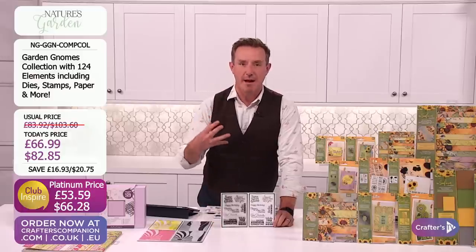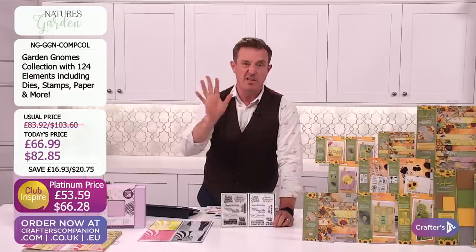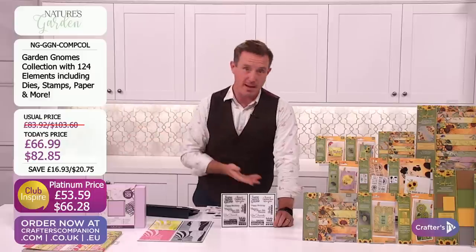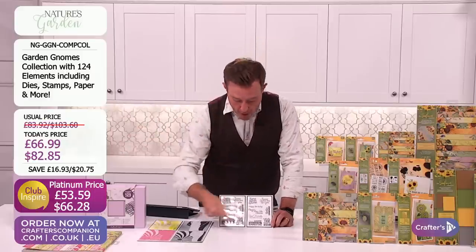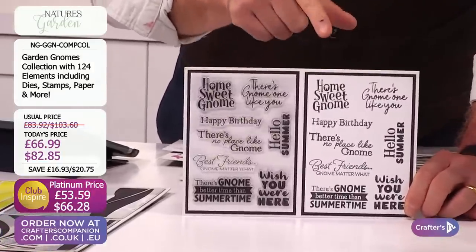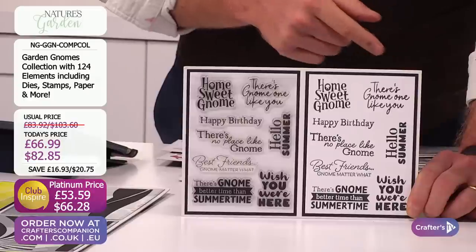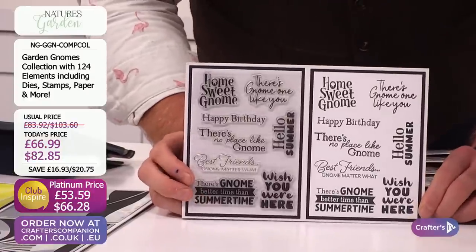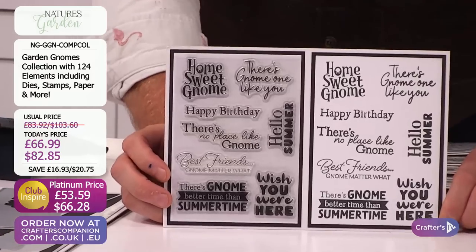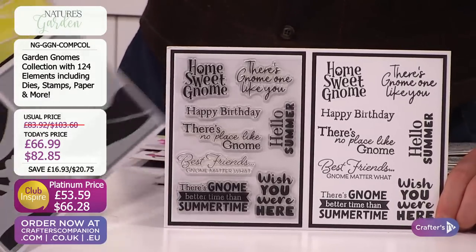And what I love, again, about what we do with our collections is it could so easily be just to give you some stamps. Happy birthday. Happy anniversary. Make them very generic. But we always make sure that whatever the collection is, the sentiments are going to be fun to use with the images. So there's no one like you. Happy sweet gnome. There's no better time than summertime. I just think it's brilliant how we managed to do that. So you've got all of those sentiments there.